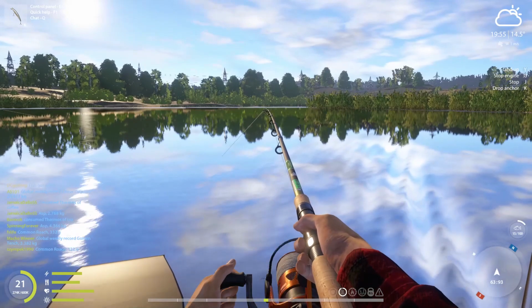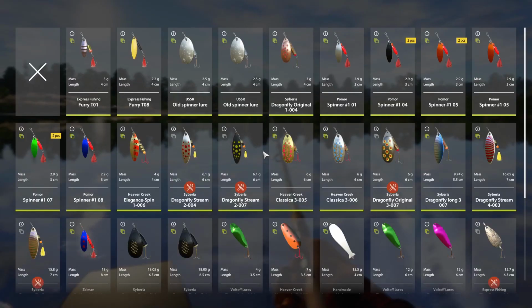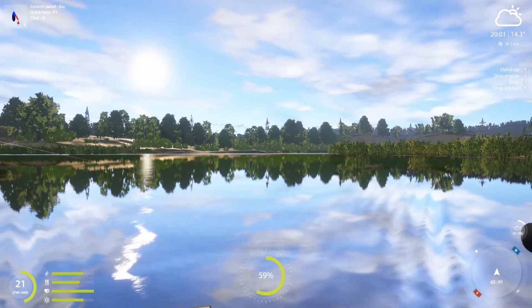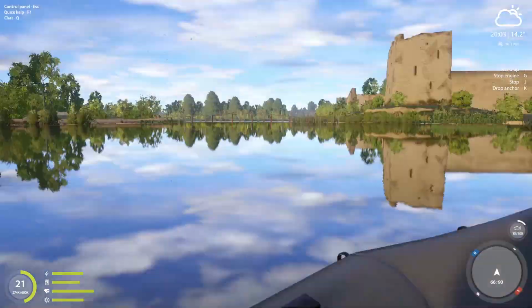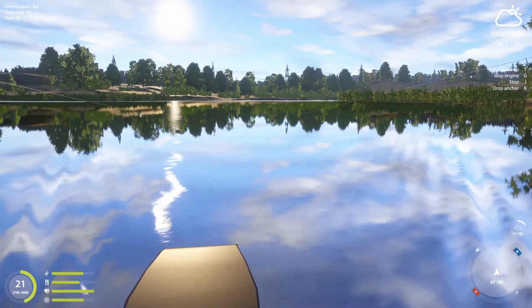Now this spinner we're gonna put on it was the one from two updates ago. To me it looks like a great spinner. Zeeman Spiker number 6008 is the color I got. Looks like it should be a great pike spinner. I haven't done great on it. Now we know we got some pike fishing territory. Let's give it a try.